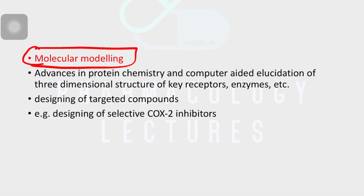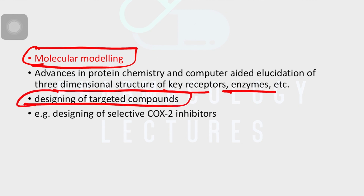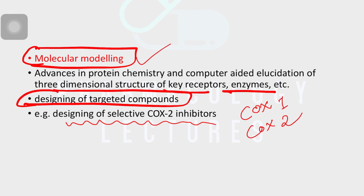Now, some of the advanced approaches include molecular modeling. Now we have access to the structure and activity of different proteins in the body, like receptors and enzymes. Depending upon that, we can also produce targeting drugs, or targeting compounds. An example of this is making selective COX-2 inhibitors. Initially we had drugs, but they were non-selective. They inhibited both COX enzymes, COX-1 as well as COX-2. But with the help of molecular modeling, it's now possible to inhibit only one enzyme, making drugs which selectively inhibit that enzyme, so that we can get specific benefits. So that is molecular modeling, one more way of producing newer drugs.